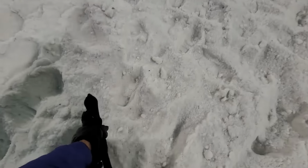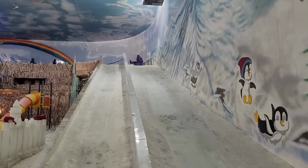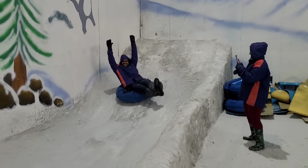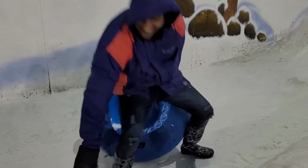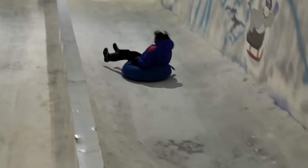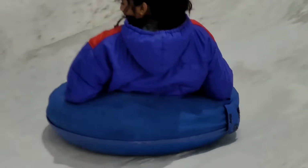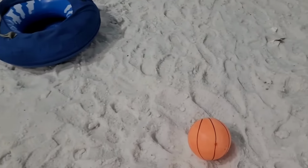See, down here is pure snow. You can see it is real ice. See, someone is about to do this slide and here they come down. All the way up. So it's a very nice slide you can do here. This one is a tube slide, or you can say toboggan slide. Again someone is coming down, and here they come down. Wow, nice slide. See, you can do mat slide, tube slide over here, and play basketball also here.